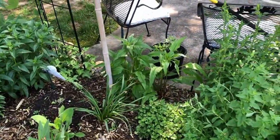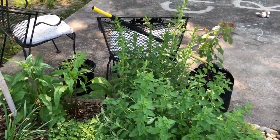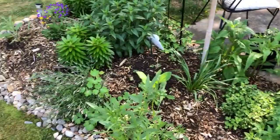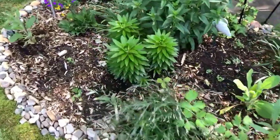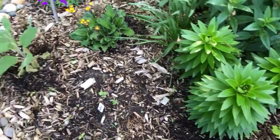I've got echinacea right there. Canterbury bells. Can't wait for that. That's so beautiful. And these are lilies. Look at that shape. Isn't that cool?